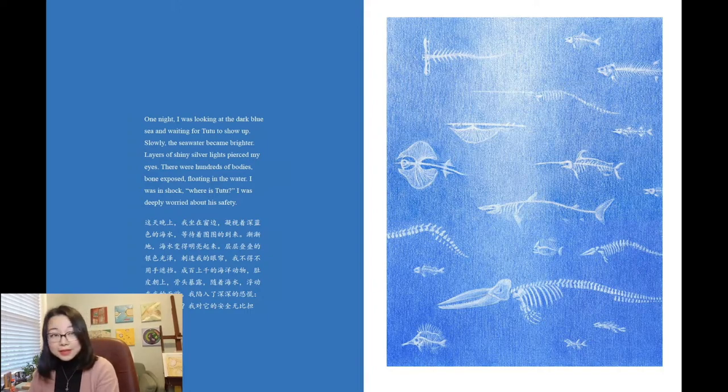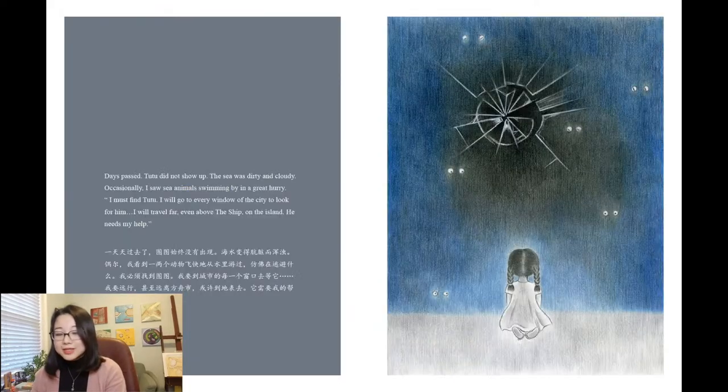You can see from the illustration here, all these sea animals, their bones are floating in the water. Very scary scene indeed. Days passed. Tutu did not show up. The sea was dirty and cloudy. Occasionally, I saw sea animals swimming by in a great hurry.